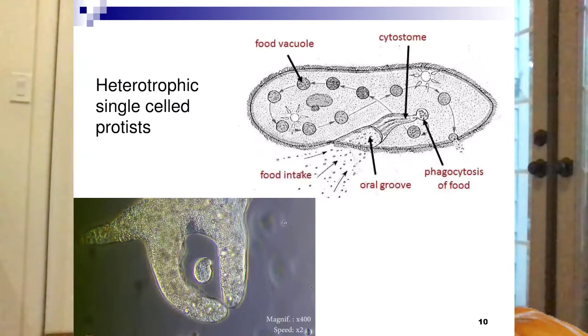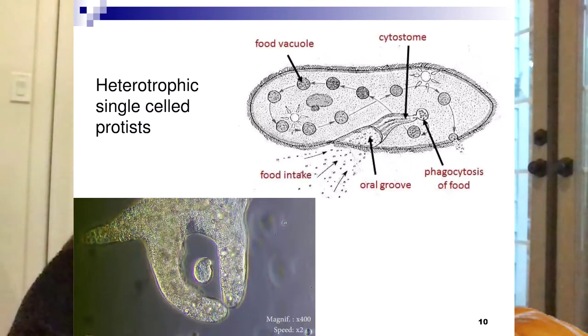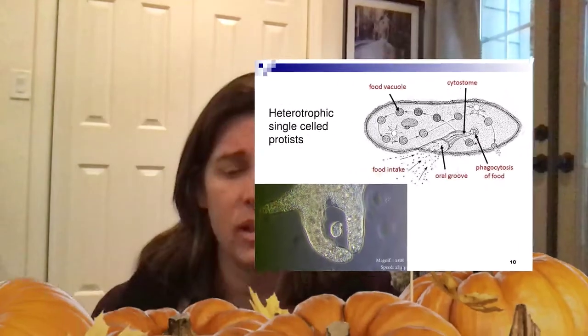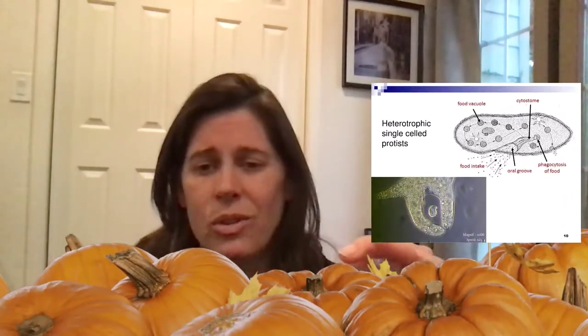In the upper right corner is a drawing of a paramecium. And again, it's showing you the oral groove where it has cilia that can create a current that pulls food particles into the cell. And once it's within the cell, then again, within those vacuoles, there are enzymes that can help further process the food for that single-celled individual. But the cell is bringing the food inside of its body, and once it breaks it down, it has obtained the nutrients that it needs, right? So again, single-celled organism bringing the nutrients right into the cell.